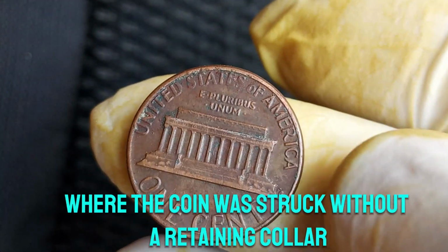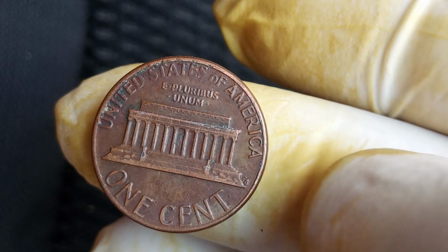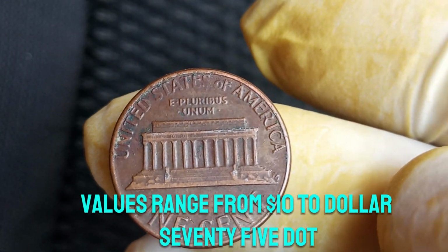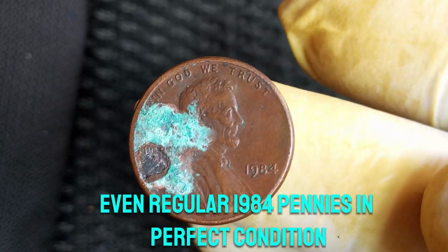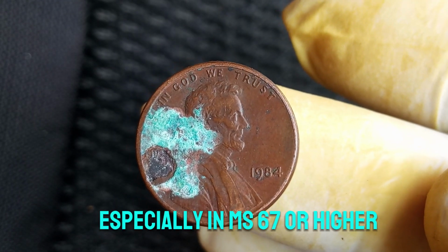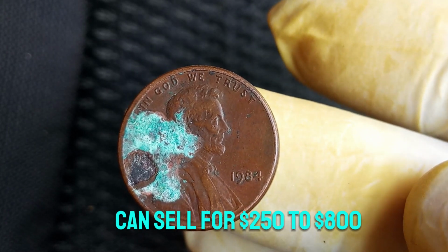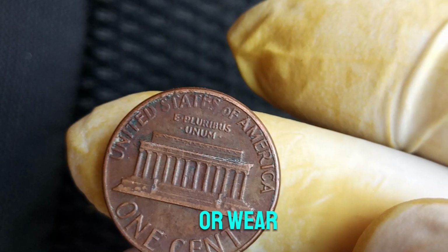Broad strikes, where the coin was struck without a retaining collar, causing it to expand. Values range from $10 to $75. High-grade business strikes, even regular 1984 pennies in perfect condition, especially in MS67 or higher, can sell for $250 to $800, because they are difficult to find without scratches or wear.